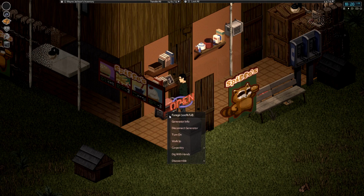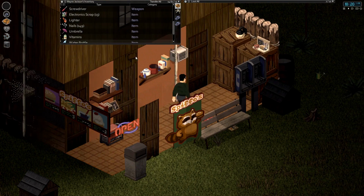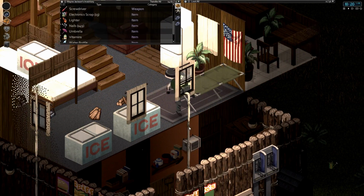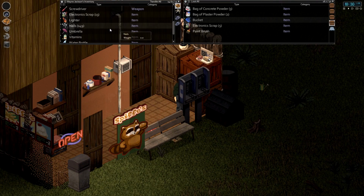Okay, I think that's it. 100%, and we should still have some scrap left. So I'm just going to put this extra... Actually, we'll just keep the scrap down here. I think I already have a few pieces in one of these crates. Yeah.